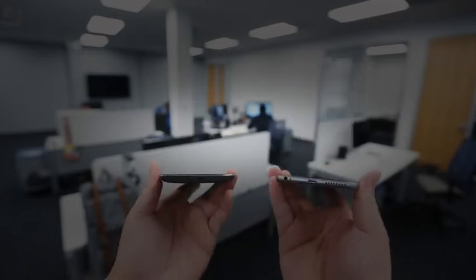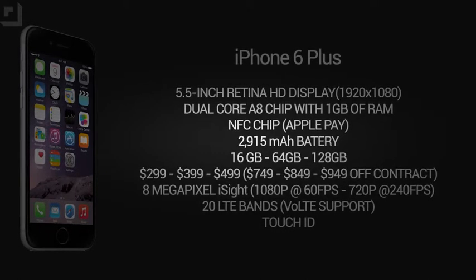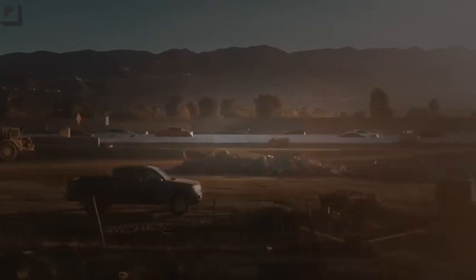In terms of specs, the iPhone 6 Plus has a 5.5-inch Retina HD display with a resolution of 1920 by 1080 and a pixel density of 401 ppi. It's equipped with Apple's new dual-core A8 chip and 1GB of RAM, an NFC chip which can only be used for Apple Pay at the moment, a 2,915 mAh battery, and non-expandable options of 16, 64, or 128GB. There's a new 8-megapixel iSight camera with optical image stabilization in the back that can record in 1080p 60 frames per second and slow motion 720p at 240 frames per second.